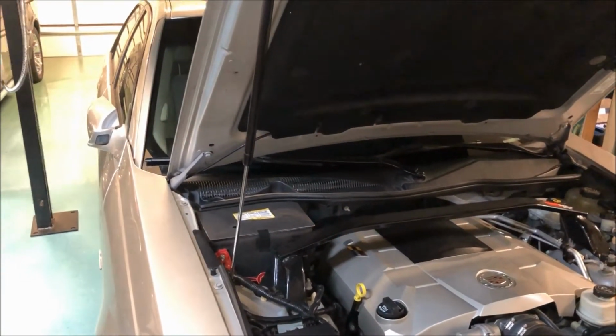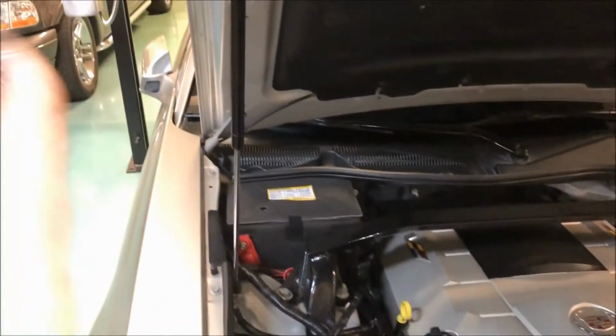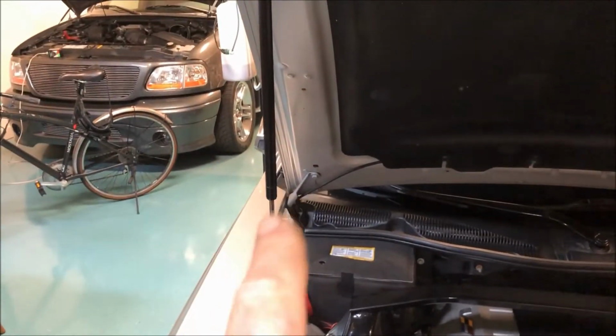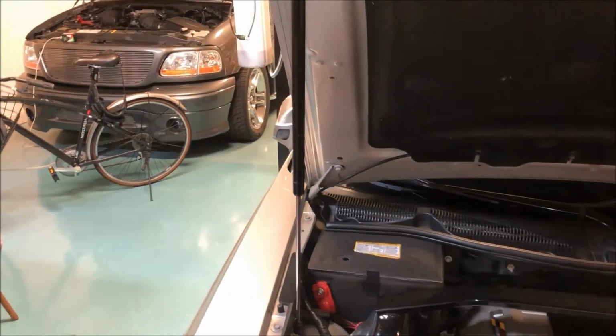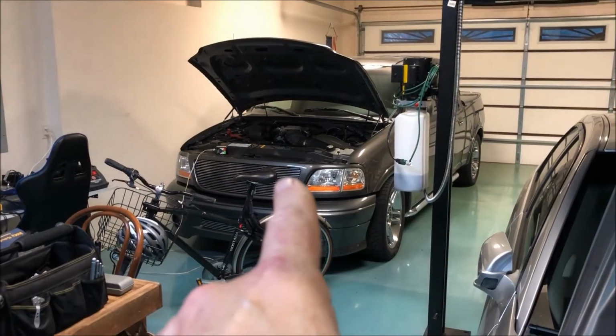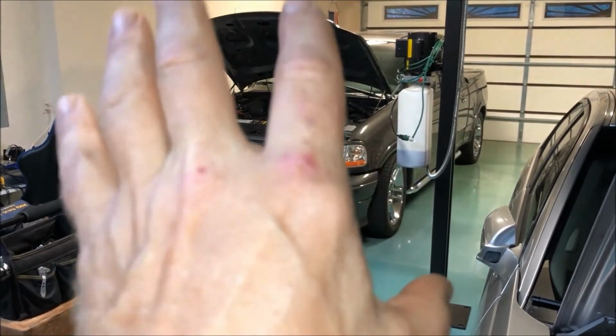My first generation CTS, and this happens to be a CTS-V with the LS2 engine, 2006 model, only came with one hood strut. And that was kind of surprising to me because most of the other vehicles I've worked on, for example, that 2002 Harley Davidson that I own, has two hood struts to make sure that the hood doesn't close on your head as it wears.